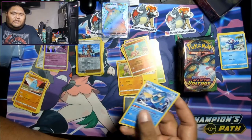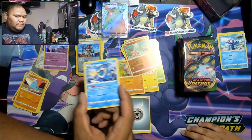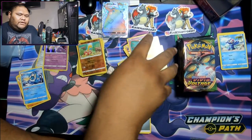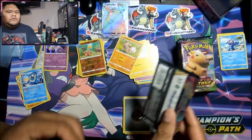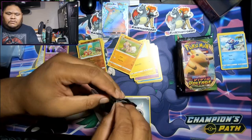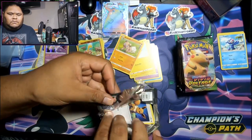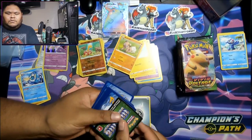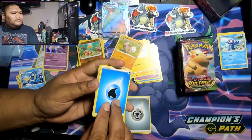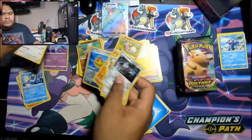Oh, Vaporeon. Hold on, Pop. Vaporeon is one of my favorite Eevee evolutions. Yeah, I love that all day. The chase card's been pulled, but I want to get another Alakazam so I can send it in. Remember the purple one, psychic? We got like 5 or 6 or 7. I think that's all the hits. Little Rocky Helmet.